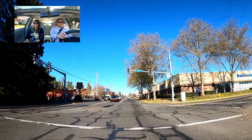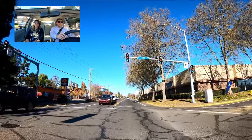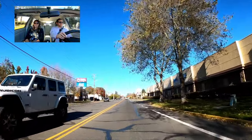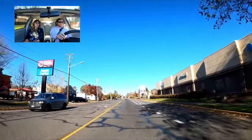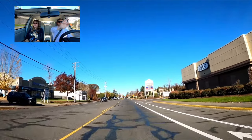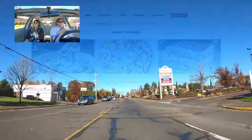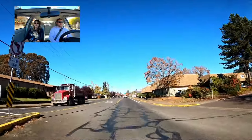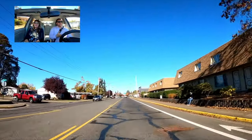This Target is a particularly well-acclaimed Target, so it's a Target Plus. Johnny Carino's, or maybe just Carino's Italian, is a fun chain Italian restaurant that I've heard a lot of people really like. I've been there before getting clients' gift cards for little congratulations things. I've yet to actually eat there.